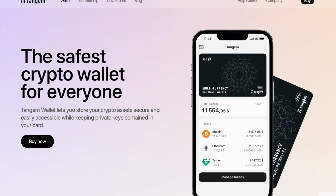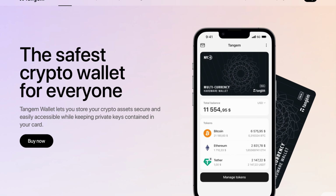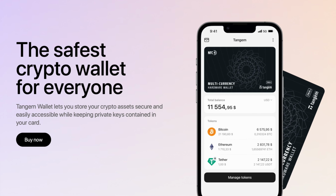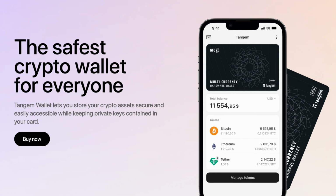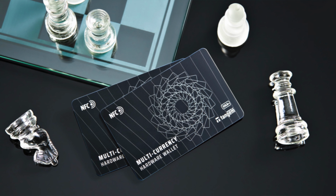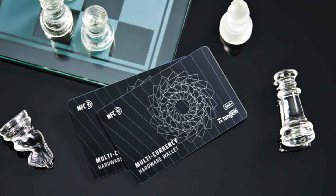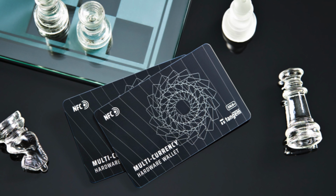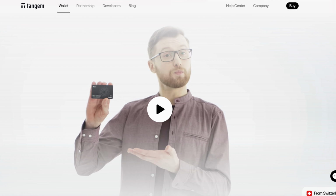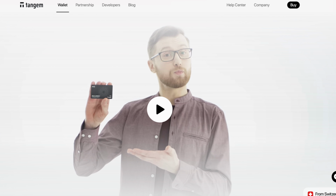The Tangem wallet is made in Switzerland using some of the most secure chips out there. The same chips that are used in passports and credit cards are used in these Tangem wallets. The Tangem wallet lets you store your crypto assets secure and easily accessible while keeping your private keys contained in your card.